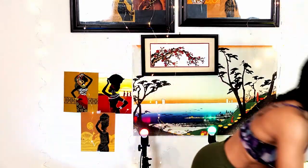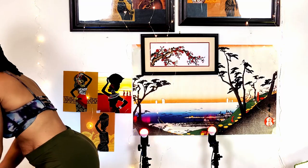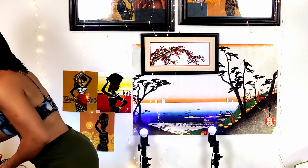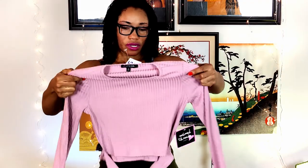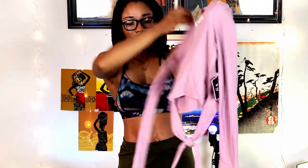So this is it. I'm going to show you the shirt that I will be wearing this week. It's beautiful. This is it. I think this shirt will go perfectly well with the black pants that I just showed you guys. Very beautiful. I like it.